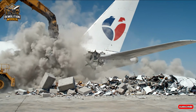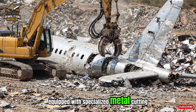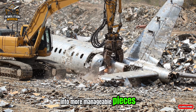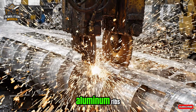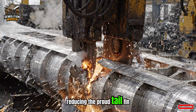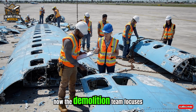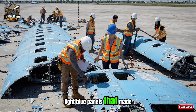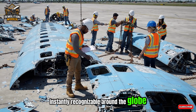immense force. We bring in a second excavator equipped with specialized metal cutting shears to slice the fallen tail into more manageable pieces. The sharp blades easily slice through the thick aluminum ribs, reducing the proud tail fin into unrecognizable chunks of twisted scrap. Now, the demolition team focuses on the iconic light blue panels that made this specific aircraft instantly recognizable around the globe.